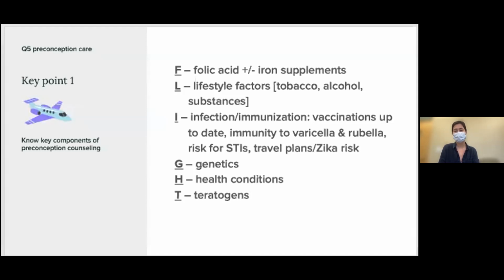That especially pertains to thinking about varicella and rubella, because those are live vaccines and can have some congenital effects. If there's a question of whether or not your patient has immunity, you can send titers. And if they aren't immune, you should think about giving them the vaccination and then advise them to try to avoid pregnancy for a month after they receive the vaccine. Other things to think about: risk for STIs, travel plans, Zika risk.